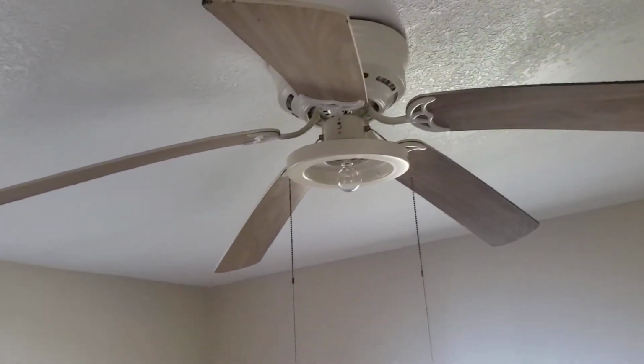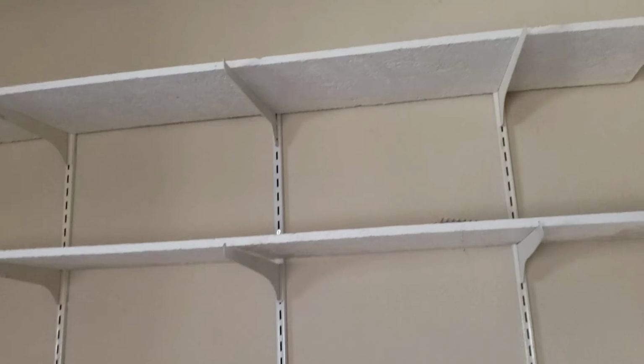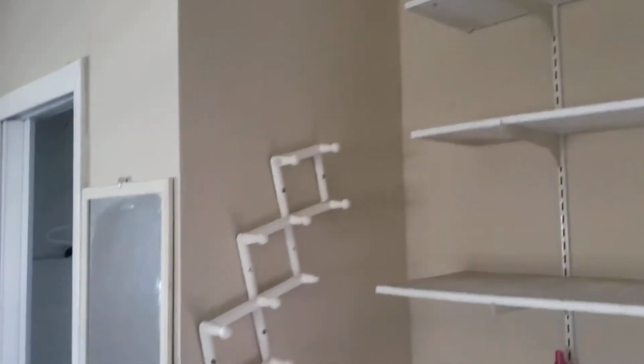It would probably just look best with a light fixture in place and painted. And of course, I would have Danny take these shelves out because they just look like crap, and just paint the walls. Take all the stuff off the walls, the mirrors, the hanging rack, patch it, and paint over it.